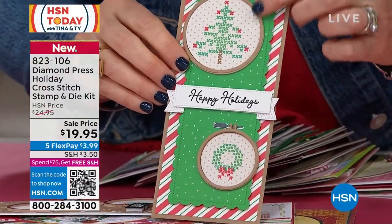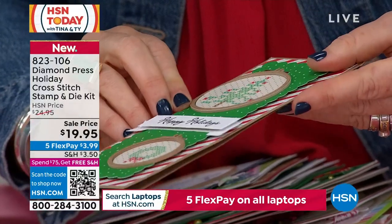Because Diamond Press cuts so beautifully, you can cut this out of, like, this is done on a thicker chipboard. Oh, beautiful.